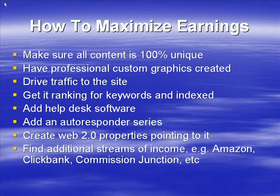Look for additional streams of income such as Amazon, ClickBank, Commission Junction and so on. What other streams of income other than AdSense can you put on a site? You can have AdSense, but maybe you can include a couple of banners that advertise other products, a couple of widgets from Amazon. These are additional streams of income, different ways of monetizing the website that will help make it more attractive to your buyer because they're not going to be looking and thinking, well, it's only AdSense. They can see that there's multiple streams of income.